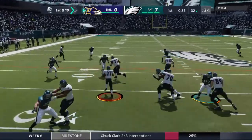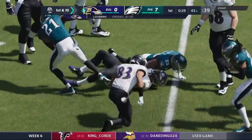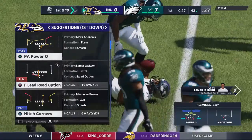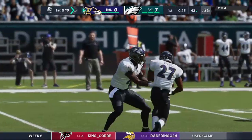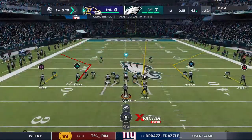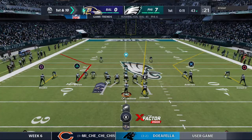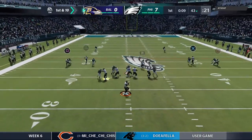The drive will commence with a run by J.K. Dobbins. And they get him down, but not before he takes it across the 40-yard line. Right off the bat, it's a first down to start the drive, 12 yards. First down. Well, they came into this game saying it was important that they set the tone and show that they can run the football. I believe that they've done that here in the first quarter.